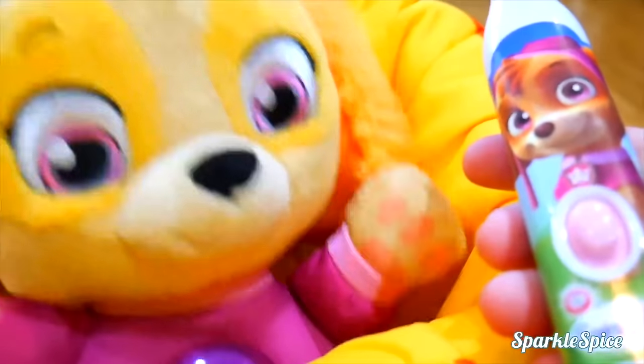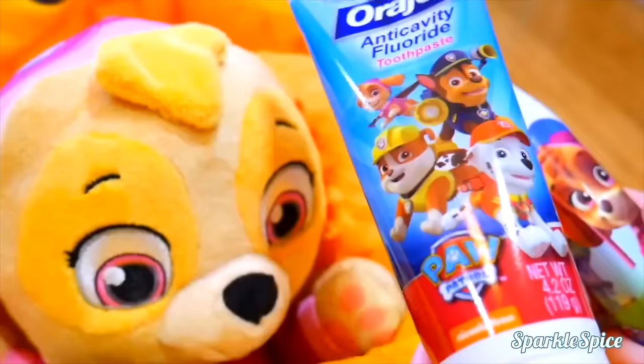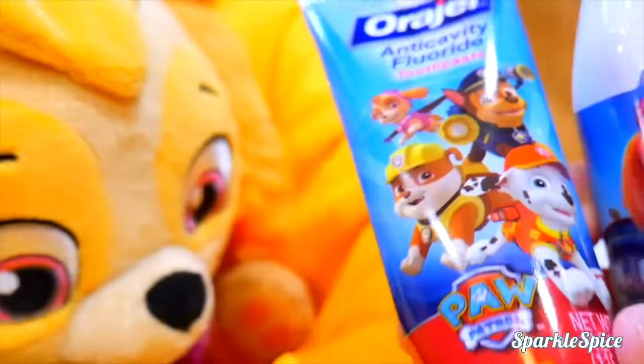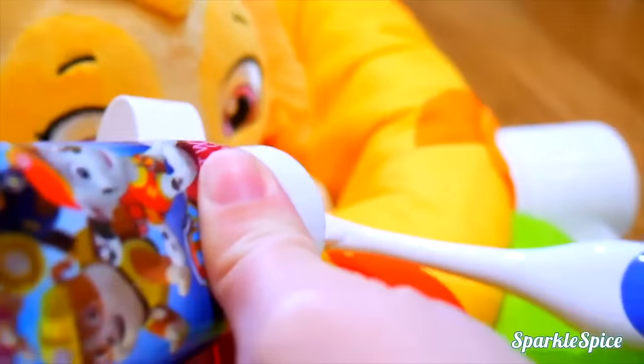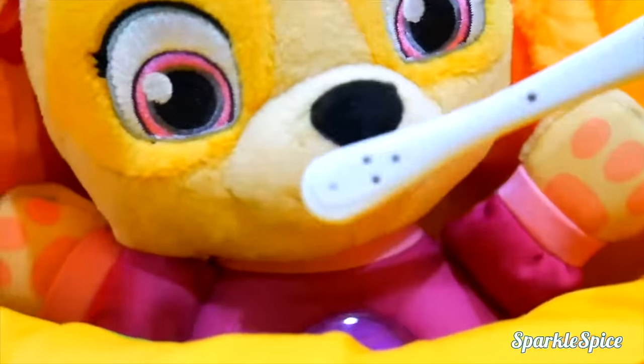It's mine. I'm ready. Okay, I've got this toothpaste here. Oh, good, and I'm on it. We can use that toothpaste. Okay, let's just get a little squirt on there, and we're ready to brush. Here we go. Show me your teeth.